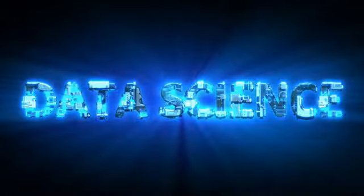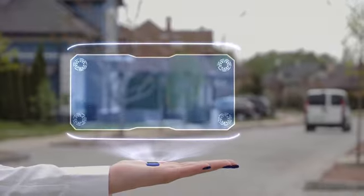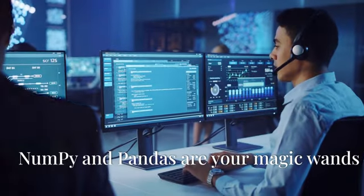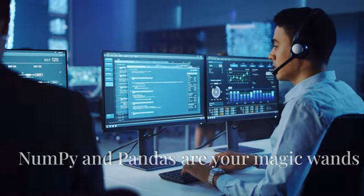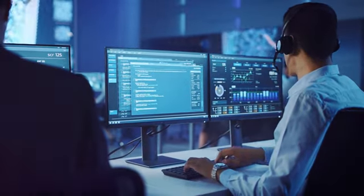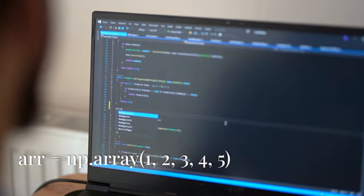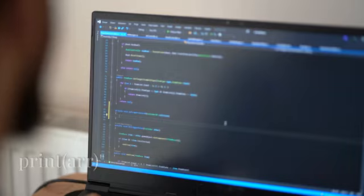Introduction to data science with Python. Data is the new oil, they say, and with Python you can become a data wizard. NumPy and pandas are your magic wands for data manipulation and analysis. Python: import numpy as np, arr = np.array([1, 2, 3, 4, 5]), print(arr).